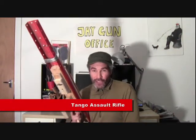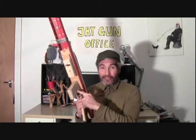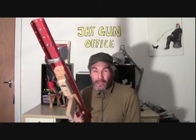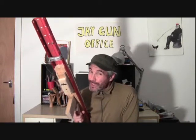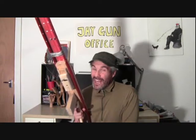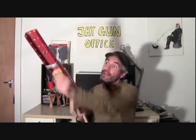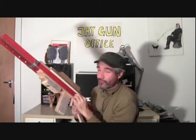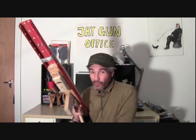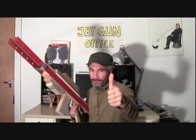This special rifle has been designed for inner city short distance combat situations. The very special magazine here contains 52 mini power bullets. Should you run out of bullets, then do not worry, as your Tango assault rifle has an emergency compartment with an extra 15 bullets. Cooling holes along the length of the whole rifle make sure that your Tango assault rifle does not overheat.